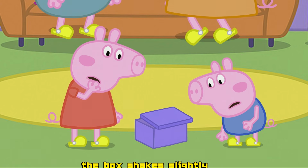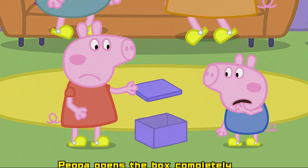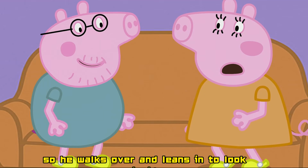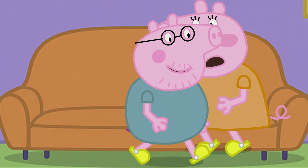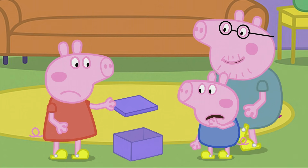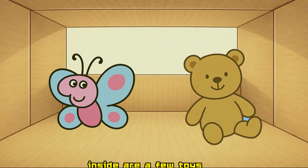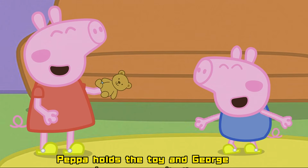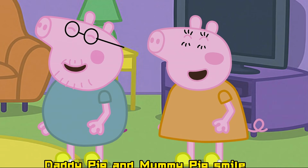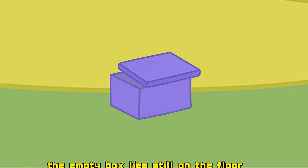The box shakes slightly, making both of them jump in surprise. Peppa opens the box completely. Daddy Pig sees it from a distance, so he walks over and leans in to look inside. Inside are a few toys. Peppa holds the toy, and George jumps up excitedly. Daddy Pig and Mummy Pig smile. The empty box lies still on the floor.